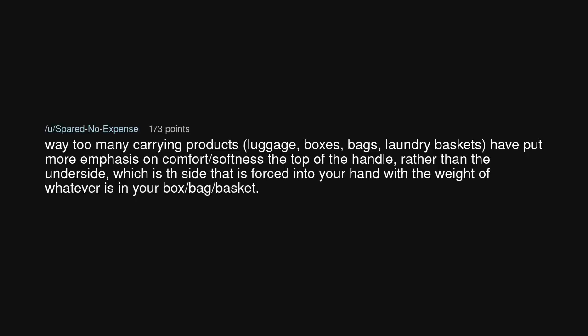Way too many carrying products. Luggage, boxes, bags, laundry baskets have put more emphasis on comfort, softness, the top of the handle, rather than the underside, which is the side that is forced into your hand with the weight of whatever is in your box, bag, basket.